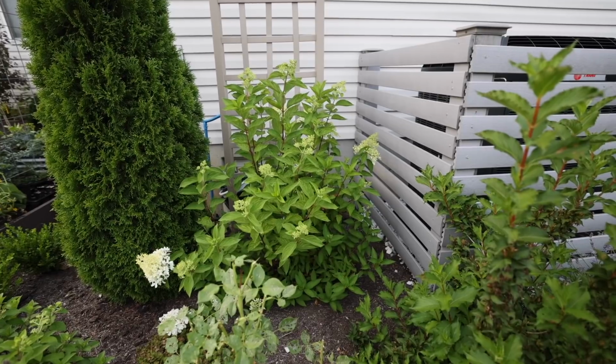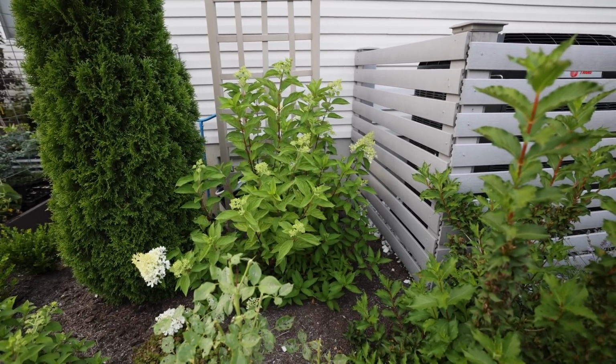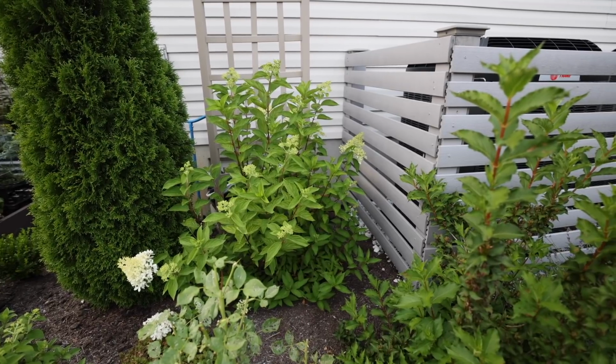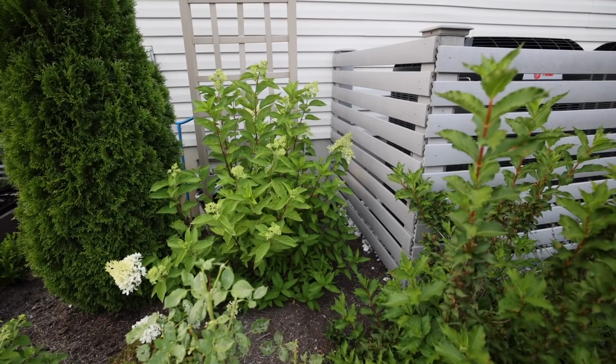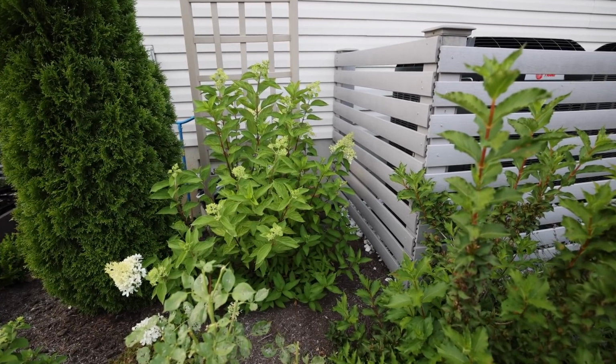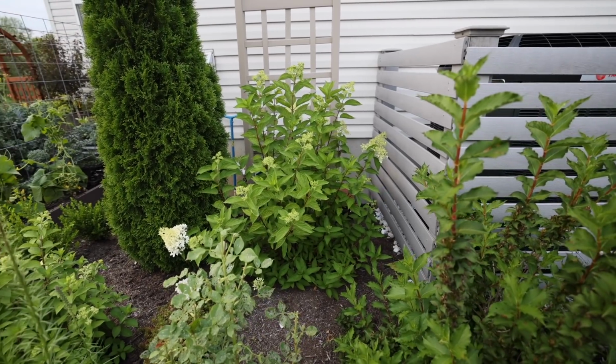One of the problems is this is the south-facing side of the house. It stays very dry and it's hard to keep any of these plants in this area enough water. So one of the things you'll notice that I've started doing is adding drought-tolerant plants simply because they can handle it. But the hydrangeas this year, now that they've had a year in the ground, are doing very good.